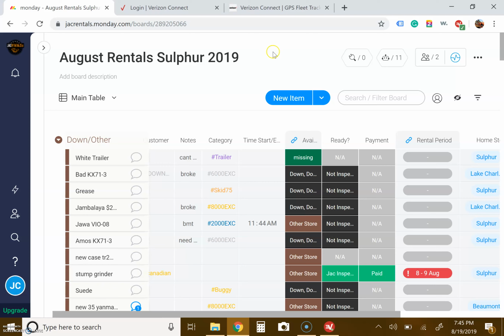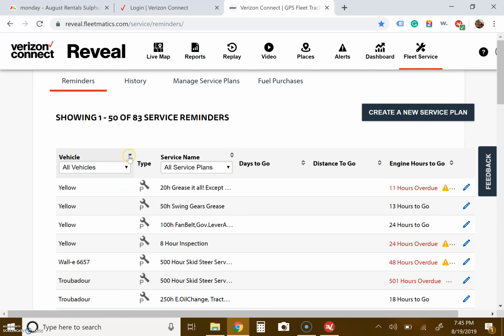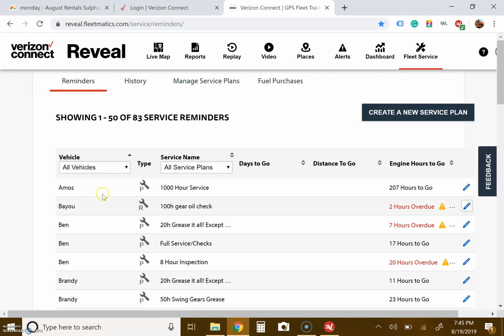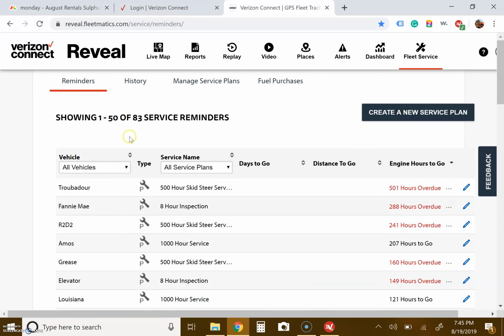Number two, as dispatcher, you're the one that knows what's going on. So it's up to you to go in and check and print all of the Verizon fleet service reminders. I don't know why they call them reminders, but fleet service tasks, really. You can sort this in whatever order you want. I typically like to go in alphabetical order. This filter here doesn't do a very good job. You'll find out later as you get more familiar with it.